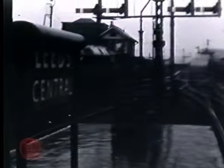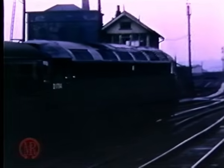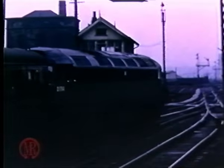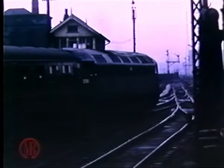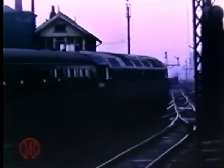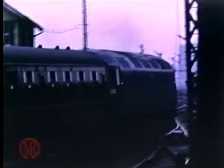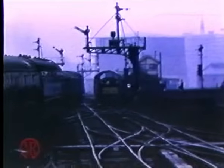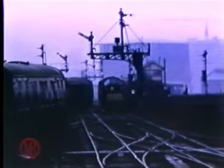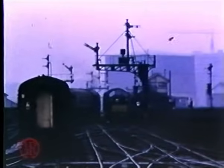Brush Type 4 D1754 waits to depart past Leeds Central A box on the Harrogate, Leeds and King's Cross normal train. From filming the sunny scenes in the concourse, it took only 20 minutes to change to a typical West Riding day. British Railways Sulzer Type 4 D127, having brought in the train from Harrogate, reverses out of the platform.